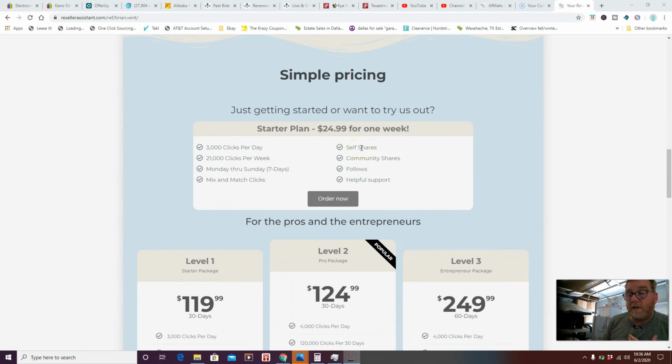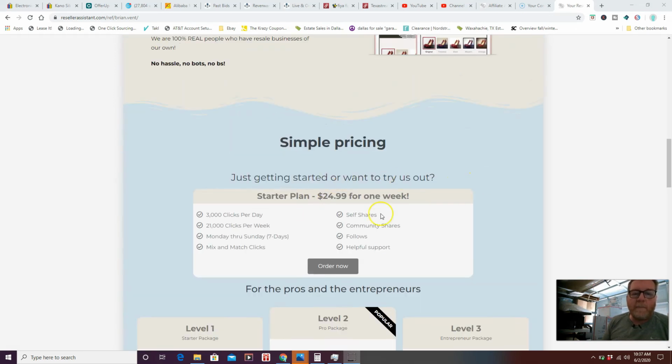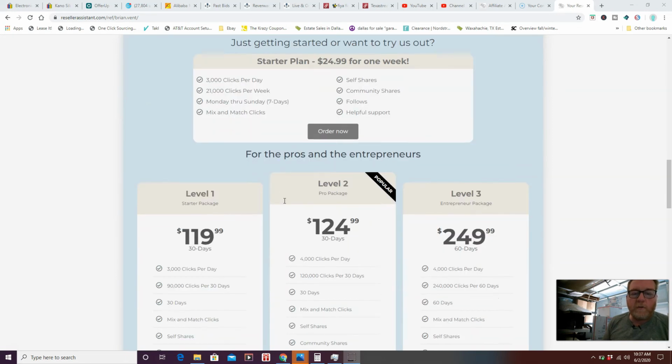You can do self-shares, and all of mine personally are self-shares. To me, self-shares are the most important because every time you share your item, it goes to all your followers. Even more importantly, it takes your item to the top of the search bar. So if somebody was looking for Keen shoes and you had just shared yours, it moves to the top, and they're more likely to see it. They also can do community shares, follows, and helpful support. So if you want to try it, maybe that starter plan would be a good one.